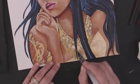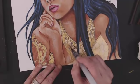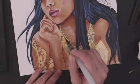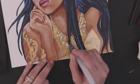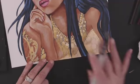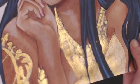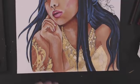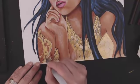So let's see here. A little shadow. I'm going to try to keep it thick. I'm sure I can heavily press down pencil on there, but there's not going to be any blend. So you can't even see it on camera that there's another darker layer. All right. So I'll have to work on that.